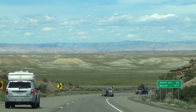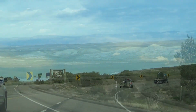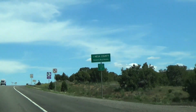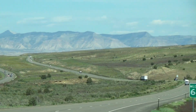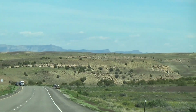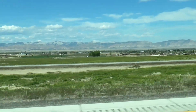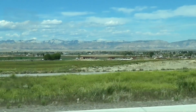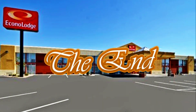Now we get on the interstate and head to Grand Junction, only 34 miles away. Soon we're entering colorful Colorado. With the Rockies in the distance, we start to pull into Grand Junction, where we'll spend the night at the Econo Lodge, and this brings us to the end of day 12.